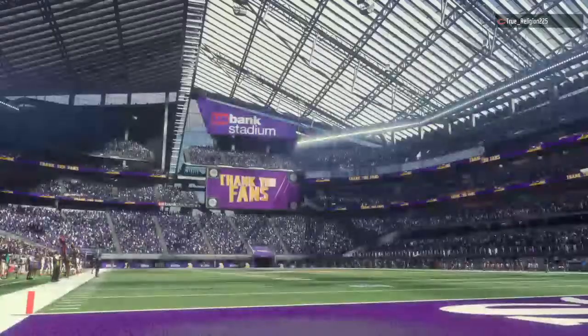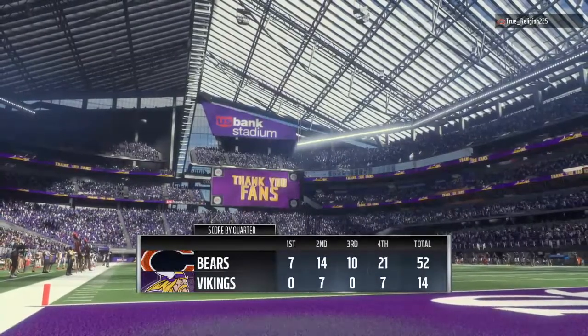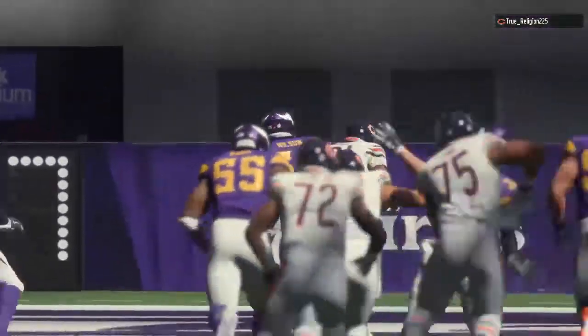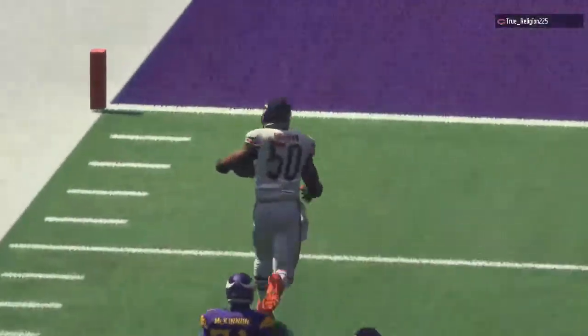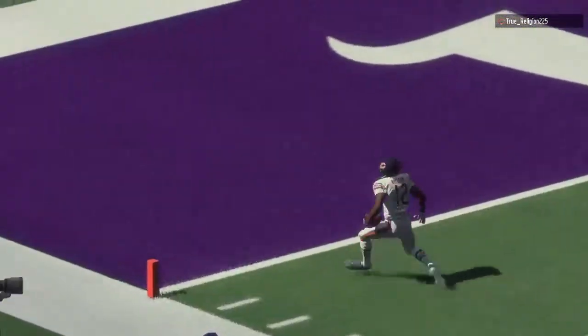So for Chicago, a final win here means they'll finish off the regular season at a solid 13-3. And now they'll await the final seeding for the playoffs ahead. Meanwhile, for Minnesota, despite the loss here, they're going to wind up with a very good 11-5 overall mark. And they'll get their shot at playoff football as they'll be on the road next week as a wild card.